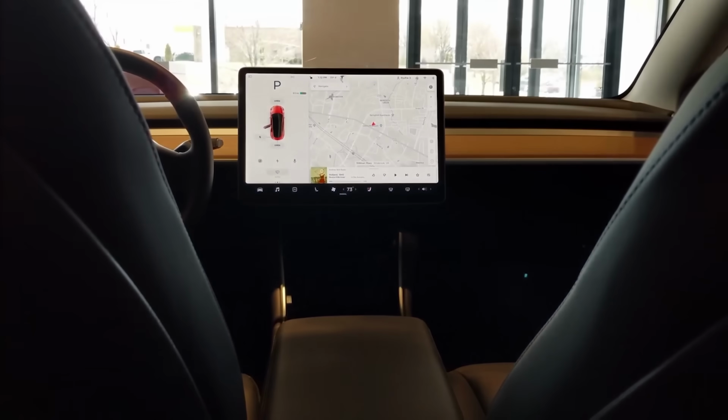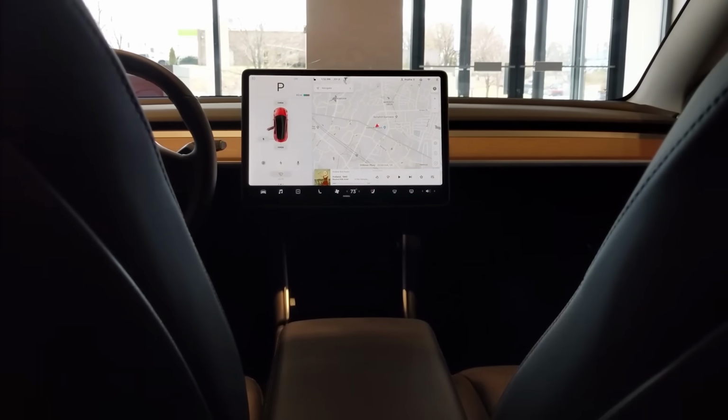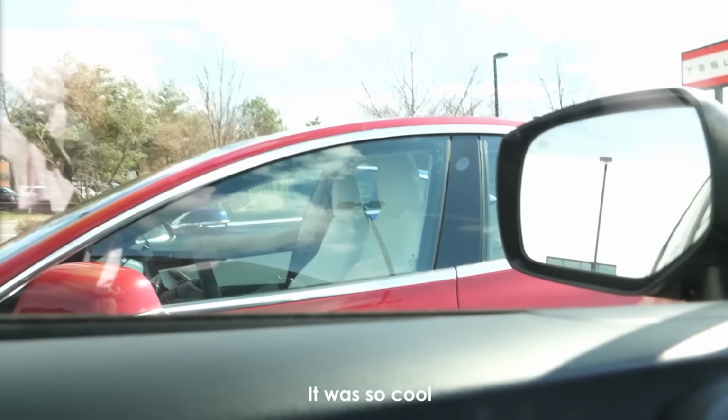I thought I was gonna hit it, but it didn't. Autopilot is, but I don't even care about the autopilot at this point because it was so fun to drive. It didn't feel like a car. It was so cool. I'm the very first guy here.